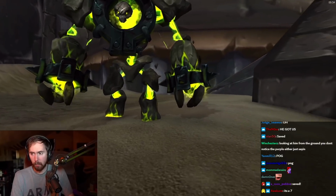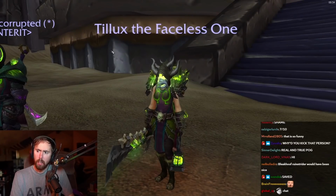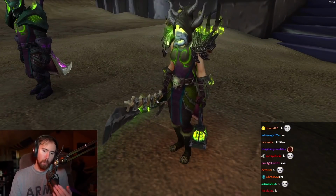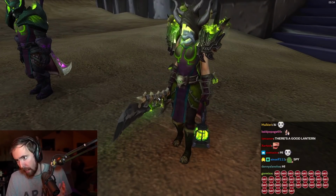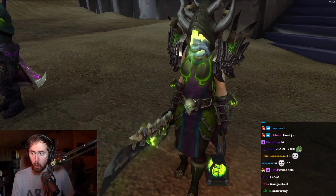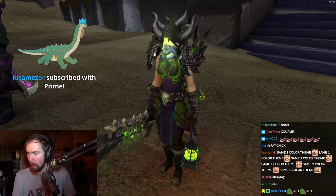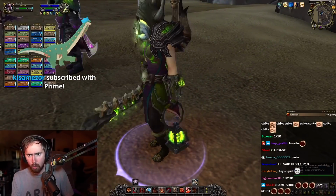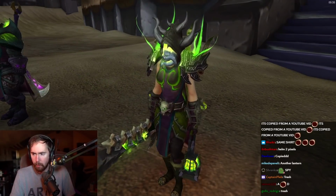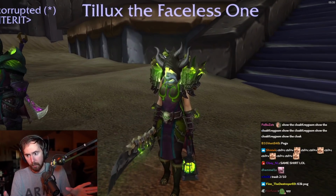Corrupted Dreadwing, I think, would have been better. You're right. Hi, Asmon. Hi, chat. So this is obviously a Warlock transmog. This weapon right here drops from Gruul on normal mode, I believe, in Blackrock Foundry. Those leggings, I think, are of the Akir. It comes from, I think, Nighthold as well. The belt comes from some sort of Warlock set as well. The gloves also come from Nighthold. Those shoulders come from Mythic Blackrock Foundry, and the helmet comes from Dragon Soul. And then this weapon, I think, comes from Hellfire Citadel, but I could be wrong about that. What is that? Warmongering Gladiator. Okay, so it's basically Hellfire Citadel, but it's a different coloration. So it's the same tier of Hellfire Citadel, but not exactly the same thing.